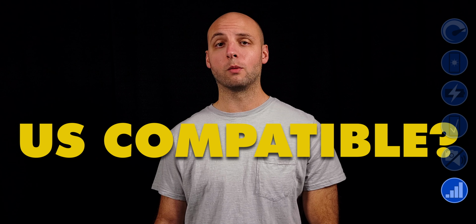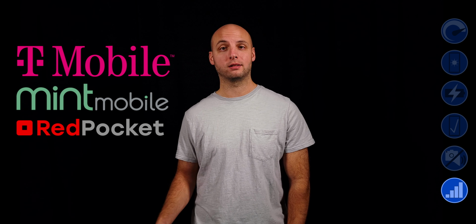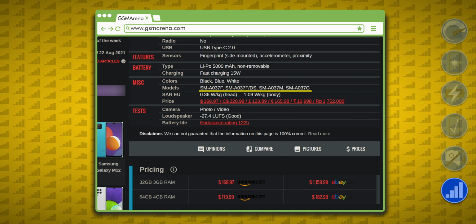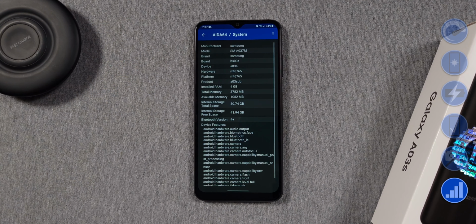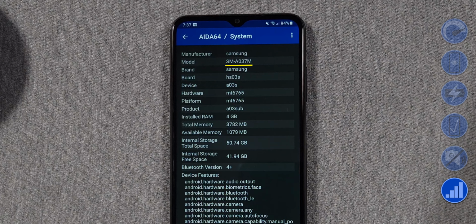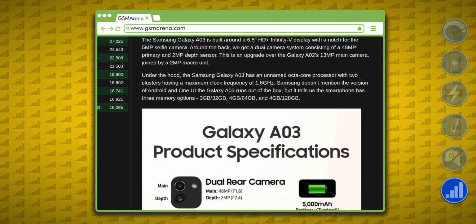Will it work on US networks? Yes, at least on T-Mobile and T-Mobile MVNOs like Mint and Red Pocket. This is important. There are multiple versions of the Galaxy A03s that are sold to different regions around the world. The specific version I'm testing is the A03-7M, and it's the Latin American model. There's an A03 coming to US carrier stores soon, but I'm not sure if it'll be the exact same device or slightly different.